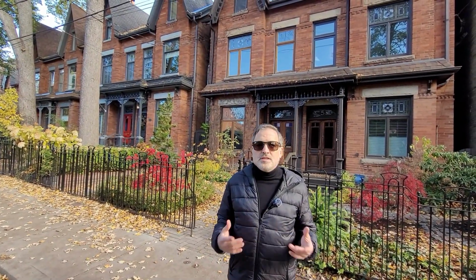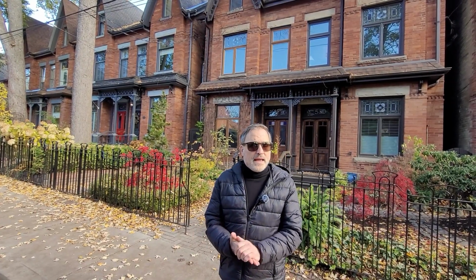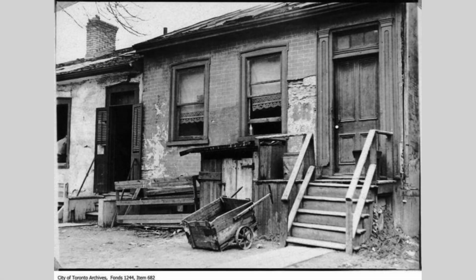Cabbagetown was a working class neighborhood, and it reached its peak of prosperity just before the First World War, which is about the time when many of these brick homes were built. I'm standing in front of some of my favorites here on Metcalfe Street. After World War I, the area became increasingly impoverished. It became known as one of Toronto's largest slums, and a big chunk of the original Cabbagetown was bulldozed in the late 1940s to make room for the Regent Park housing project to the south.